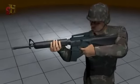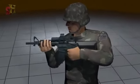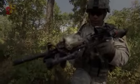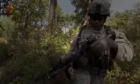The M4 assault rifle is nearly 20% smaller than its predecessor. Today I'm carrying the M4 carbine. It's a gas-operated, air-cooled, semi-automatic weapon. Shoots a 5.56 millimeter round. Fires from the semi or 3-round burst.